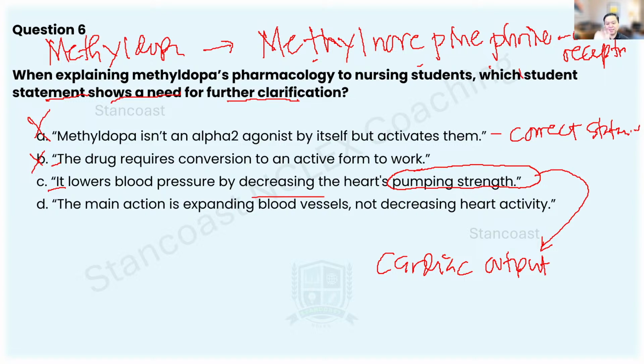Okay? The medication in itself works by the effect of the drug on the alpha 2 receptors in the brain, which will lead to the decrease in the sympathetic outflow, which will lead to the vasodilation. But it doesn't influence the patient's contraction of the heart. It is not the mechanism that is correct.